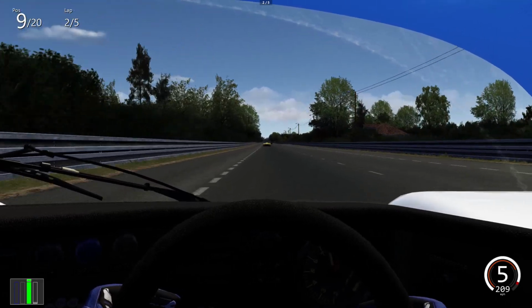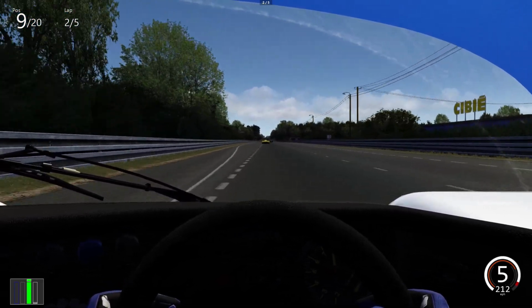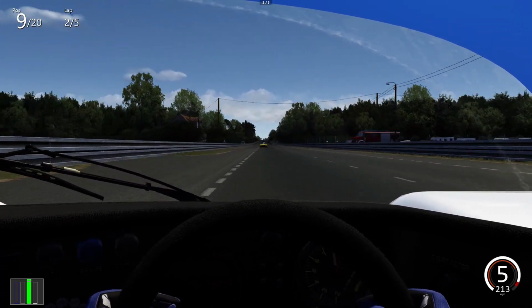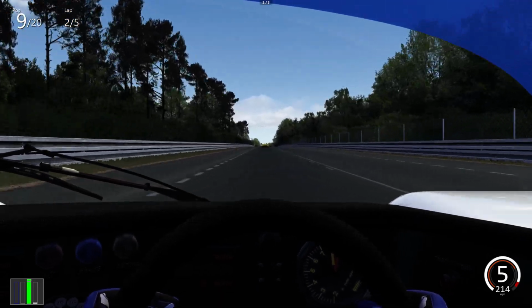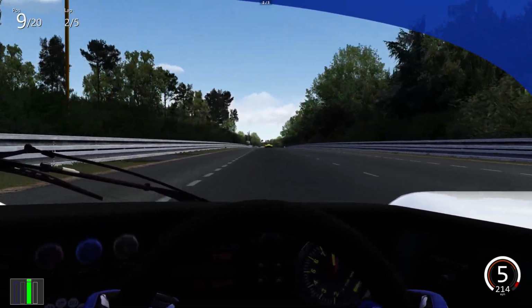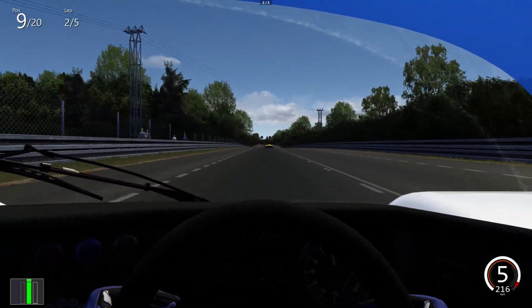But they're all quick with AI though. There's 210. I think we're on a little bit of a draft because it's a little bit quicker than before. Just caught the draft, but he's getting the draft as well. That's the problem. We're going to have to get on the brakes as late as we can when we come down into Mulsanne, aren't we?